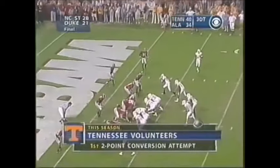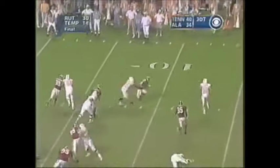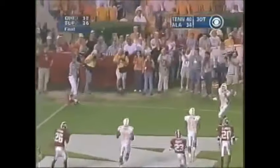Banks is to the left side. That is Mark Jones, who starts in motion. And here's Casey Clawson rolling out, firing it incomplete.